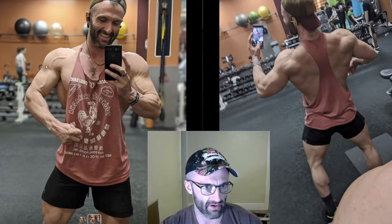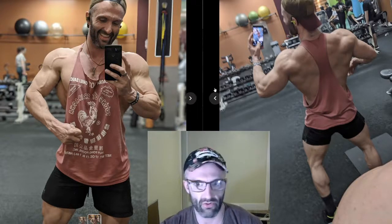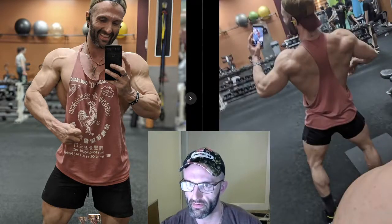Shoulders really popping there. Calves are sticking out over here. This one's a little blurry, but you're going the wrong way. There we go. Here's the other side. Shoulders are looking nice there. Got my arm out.